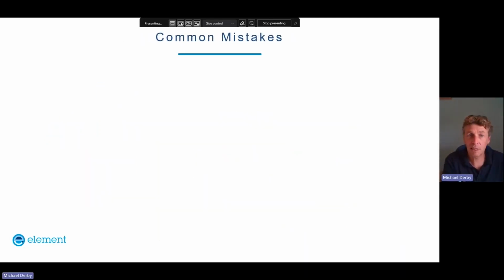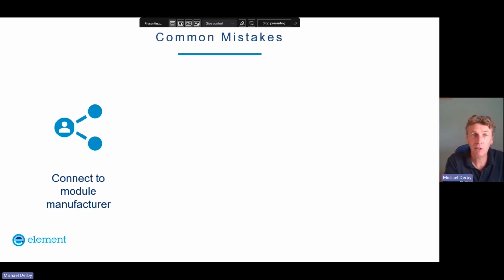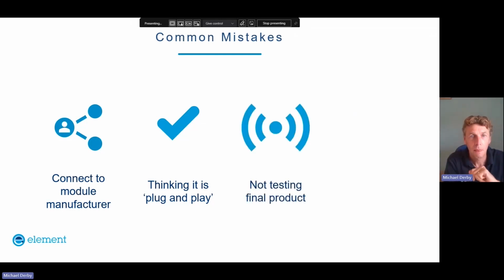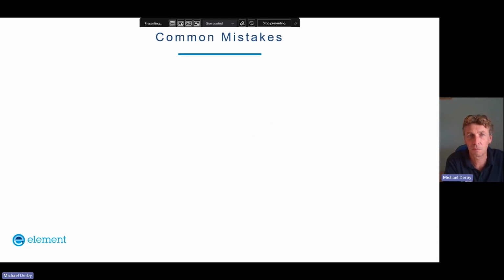So some common mistakes then when installing radio modules in North America: not having a good connection to the module manufacturer is a common mistake. Thinking that it's just plug and play, thinking, well, it's a certified module, I'm going to plug it in and now I don't need to do anything, where hopefully you've realized that is not the case. Not testing the final product as a final radio product and thinking it's simple. I've got a slide on that topic in a little while.